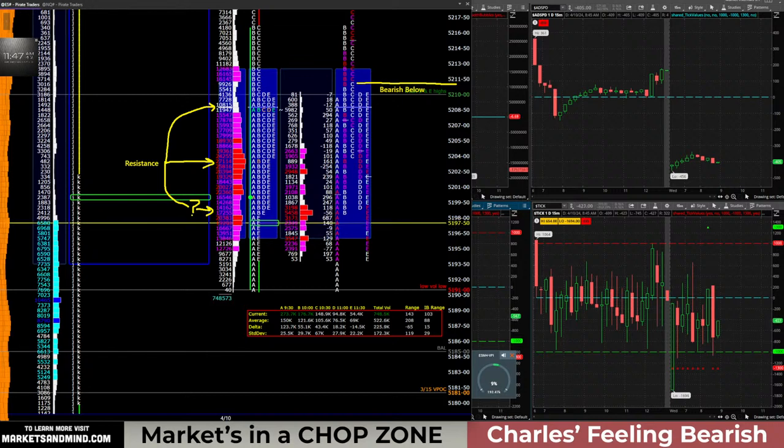Okay, so the first potential resistance is going to be this B period low. The market works so hard to get down there and break below it. Will the sellers defend? If not, it'll be that node up around 5202.